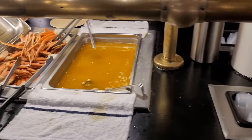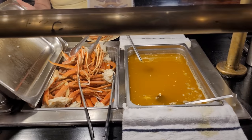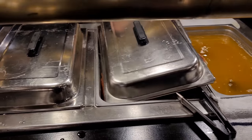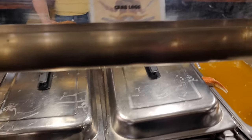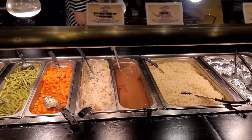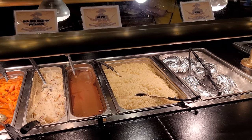Now here's where it gets really good. The crab legs with this big giant thing of melted butter. So you've got two things of crab legs typically. And you can just absolutely load up on the crab legs here. It's phenomenal. I would open it up, but right now I'm just filming. I've been approved to film. We do have to wait for the server in order to actually put our hands on it.